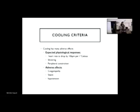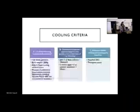Okay, so our cooling criteria. So we want to cool babies and we want to cool their physiological responses. Our heart rate drops 10 beats per minute for every degree Celsius decline. There's going to be shivering and they look so cute when they shiver. Peripheral constriction. And then our very adverse effects are coagulopathy, sepsis, and hypertension. And this is usually an indication to stop cooling.